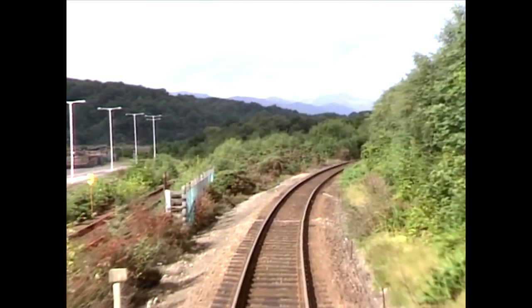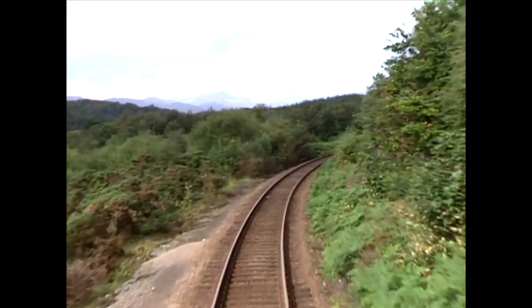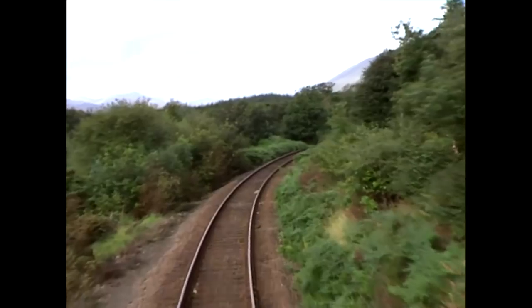Four miles out from Fort William. And suddenly the very last vestiges of Fort William and Corpach have gone, and we head into the country proper.